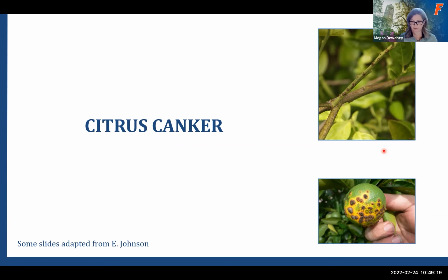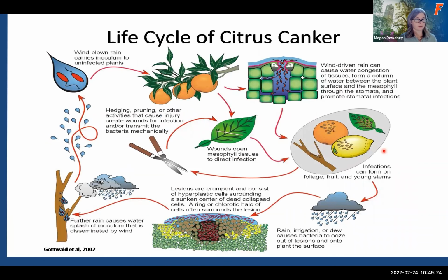Okay, my last disease here that Mongi asked me to talk about was citrus canker. I don't have a huge number of updates here, but I've got a few slides nonetheless. Just as a reminder, the life cycle of citrus canker is not too complicated.